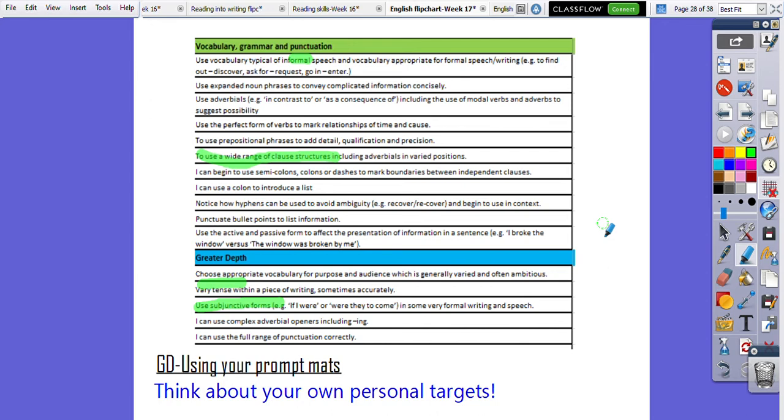For some of you, that might be handwriting, so you can choose to use a piece of paper and a pencil and really focus on your handwriting today. We can't wait to see your published pieces.